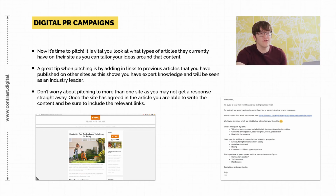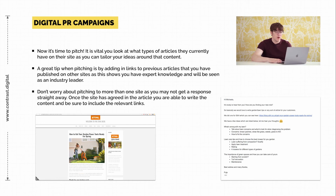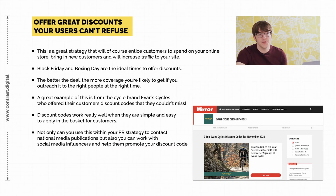You're going to have a much higher success rate if there is a slightly built up relationship already, rather than pitching completely cold. That just makes your lives a lot easier. Another thing from doing a lot of analysis around the e-commerce space is that we see quite a lot of high quality links coming in from offer codes.